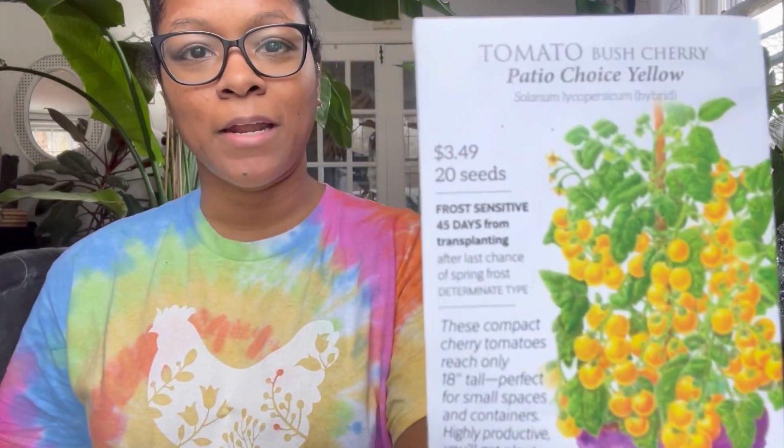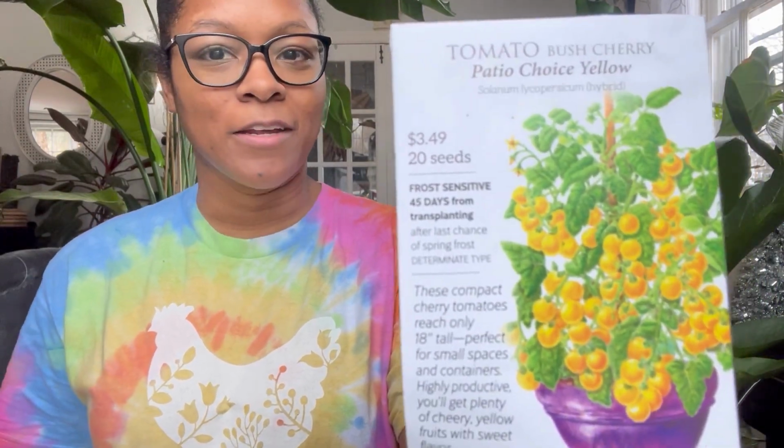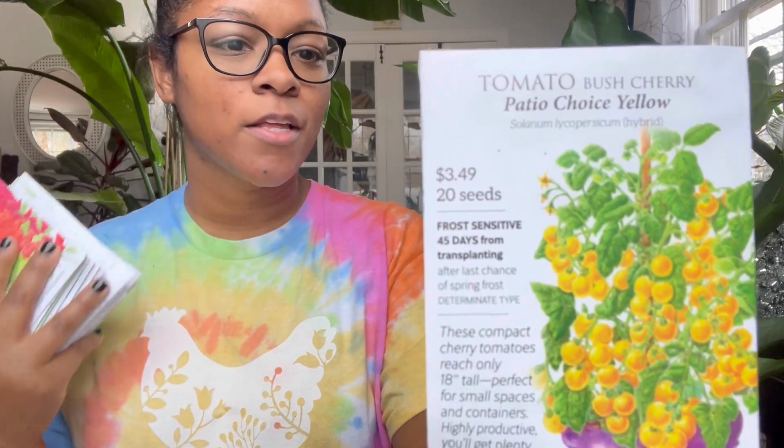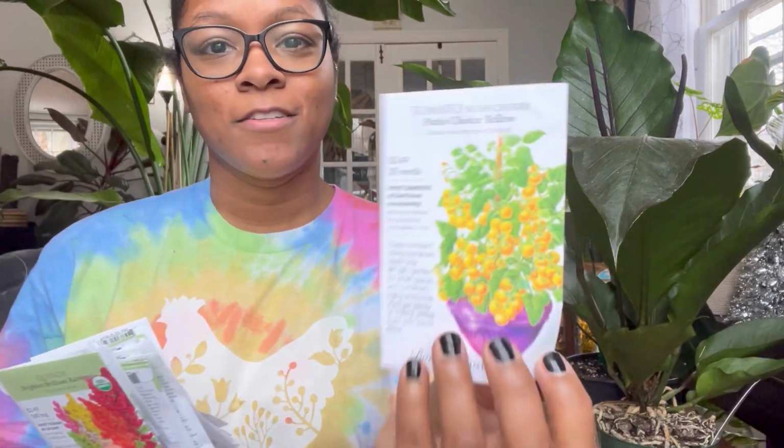First of all, they had their seeds out. I think these are the Botanical Interest bush tomato, patio tomato. So this is a compact variety that stays small. I think it only gets 18 inches tall, and it's a 45-day maturity. So 45 days from transplanting tomato.